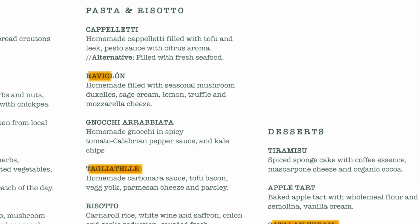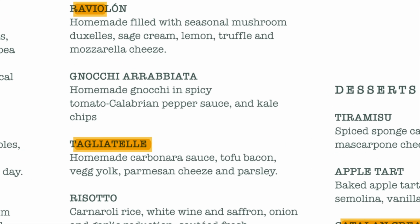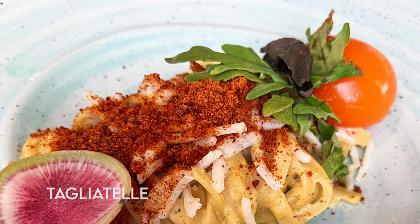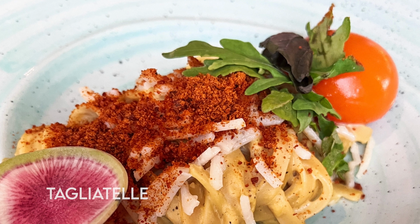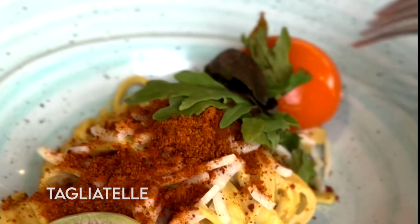The second night we were there, Miles had the tagliatelle, which is like carbonara. It's not real bacon and it's vegan. It's done vegan. And I'm not really sure what the egg yolk is made of. He didn't know either, so we just moved it to the side. It's so good, so good.